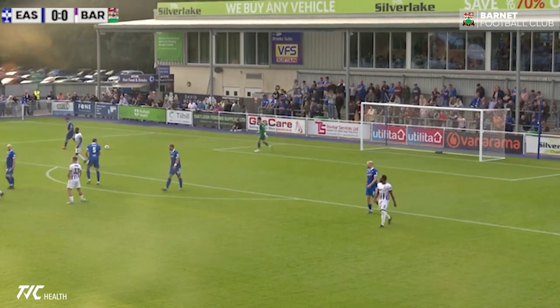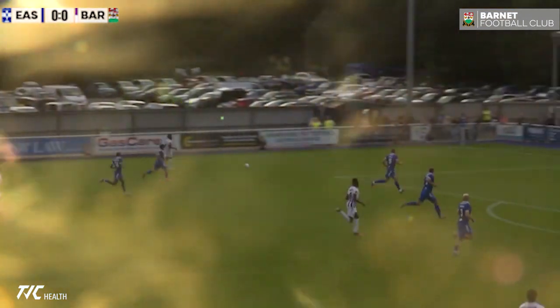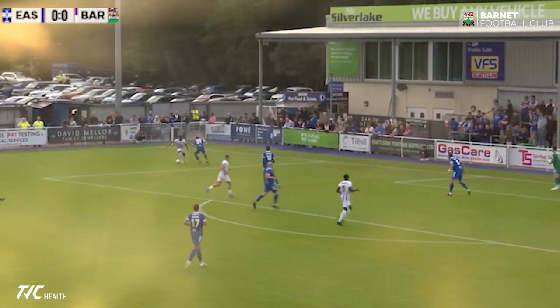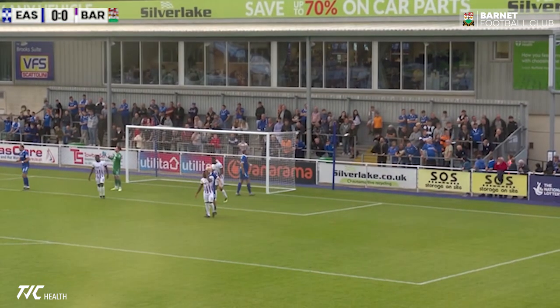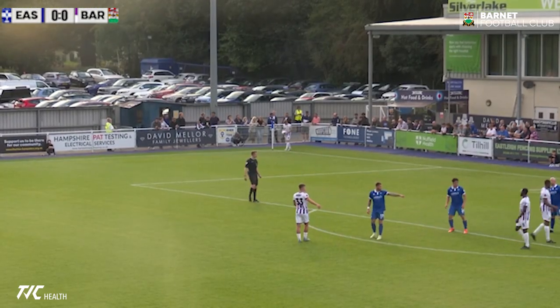And it's taken quickly from Gorman. Gorman towards the left of the centre circle. Brunt switches it out pretty fast, out towards the left towards Carnu. Carnu's going to cut inside, and he's got lots of space, too much space, but fortunately he curls it over. And now Gorman is going to take the corner.